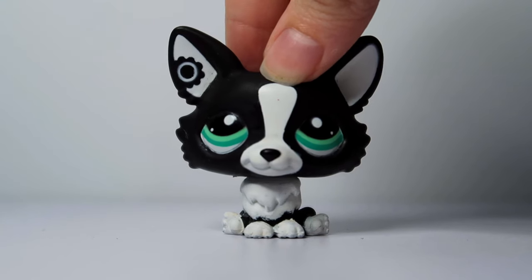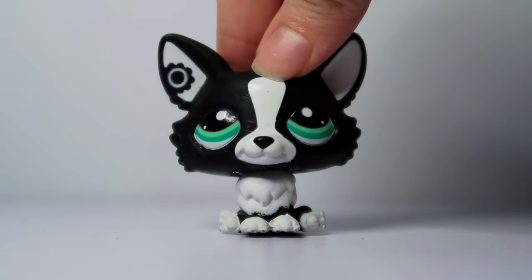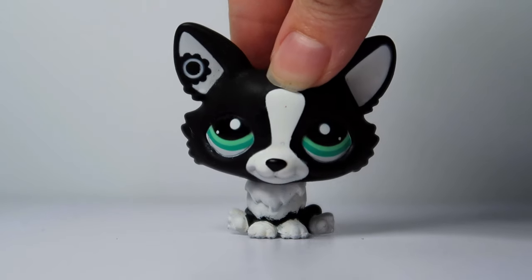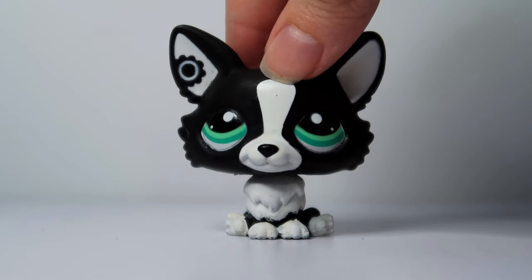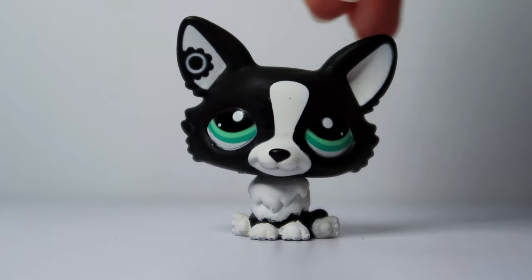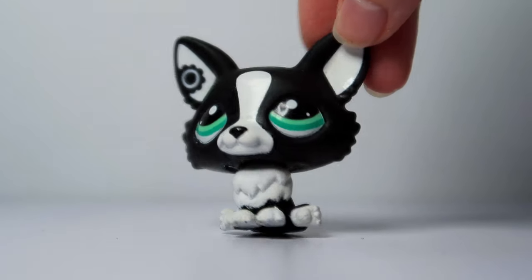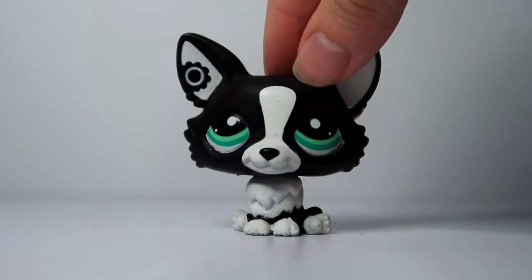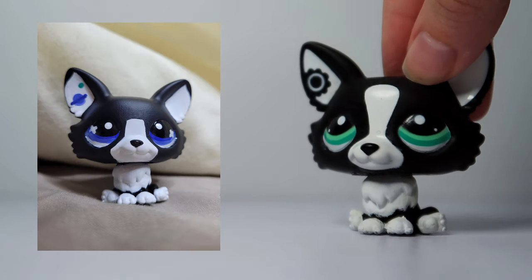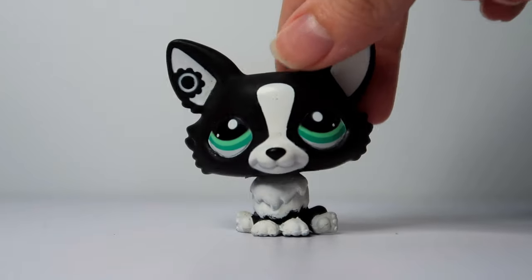I was also able to find this black and white corgi, which is from the Blythe set. These pets are such a pain to find for a good, decent price. So finding this corgi on there was like hitting the jackpot, along with the cheetah, of course. But I think this pet looks so cool. I love the black and white pets to death. My boyfriend actually really likes this corgi as well, and I made him his own mascot inspired by this pet. And this one is pretty much in pristine condition.